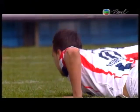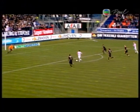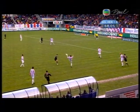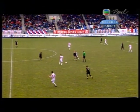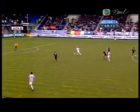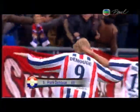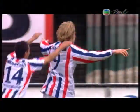And good keeping by Martin Pickenhagen. The big German made himself even bigger as he charged out in the face of Ariar Svinkels and kept that one clean. The throw there from Kwanzaa. Some high kicks there by Boutar. And Willem II now going straight ahead, and Martin Pickenhagen that time makes an absolute howler to allow Frank de Moge through to score on 69 minutes.